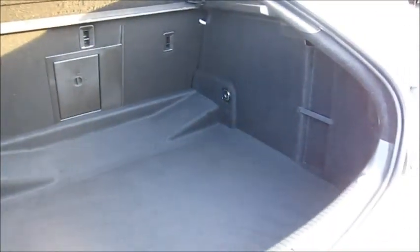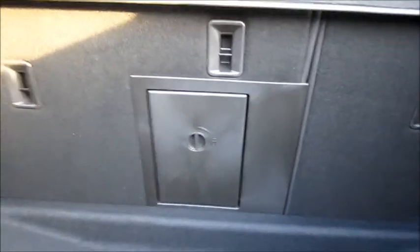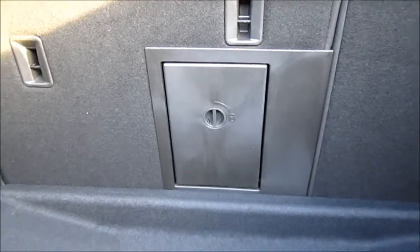Excellent size boot. Plenty of room in here to store pretty much any items you can think of. Also in the center, as you can see, it has a rear pass-through, which I'll demonstrate in the back seat, as well as storage on both sides.